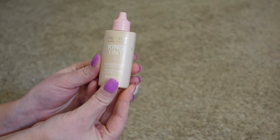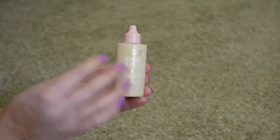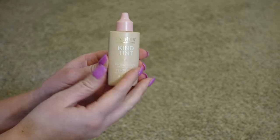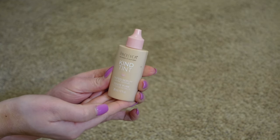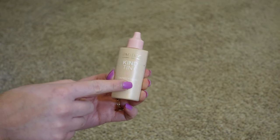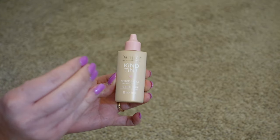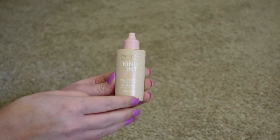This is the Pacifica Kind Tint Tinted Serum. I actually tried this in last year's Foundation 5 series. I really enjoy this. This is a full ounce, and look how tiny this tube is. Like, here's it compared to my hand. It's very, very tiny. I really do enjoy this, and I actually also want to get a darker one for when I am self-tanned. It does not have a lot of coverage at all, but this would be a perfect product to mix with your sunscreen to neutralize the white cast.